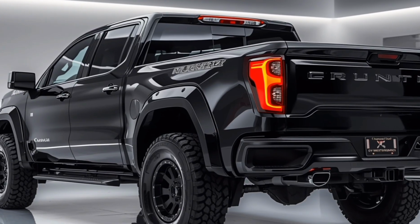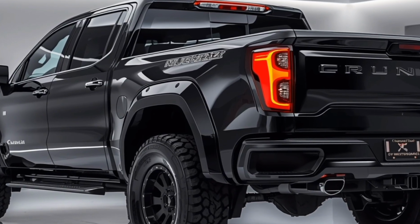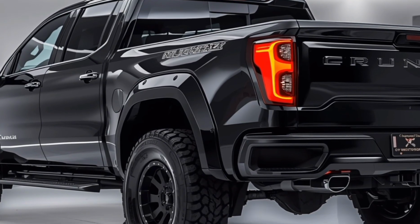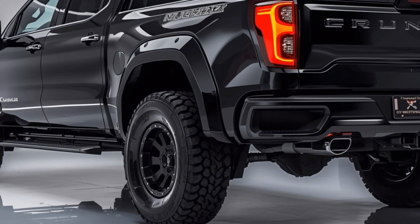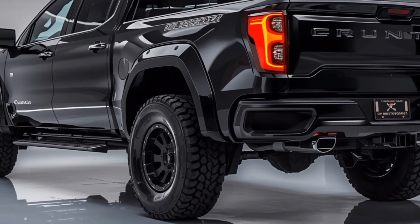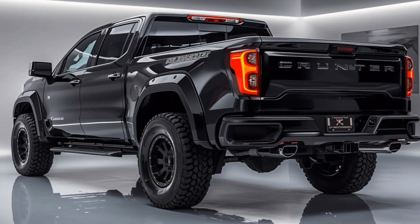The camera slowly pans around as the sunlight glints off the polished black paint. Every time I see this truck, I think of adventure. I think of strength. I think of the kind of person who doesn't need to explain what they drive, because the truck already says it for them. That's what the MountainCrusher stands for.